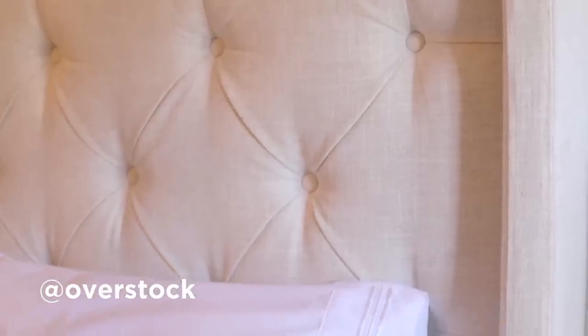I found this beautiful upholstered tufted bed on Overstock, and I love it because it's neutral enough to use with any style decor or bedding. At the very least, you'll want a nice headboard, and then you can use any metal bed frame or box spring and cover them up with a bed skirt.